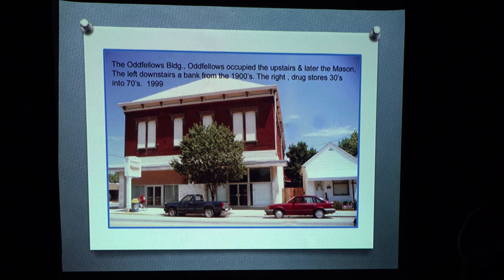This one is a small Oddfellows building. In Wilmington, there's the big building on the corner as you go in, right downtown, the big corner on the right where Fairleys was all those years. That's the Oddfellows building there, and it's 3 or 4 stories high. And it had a gymnasium and everything in it upstairs.